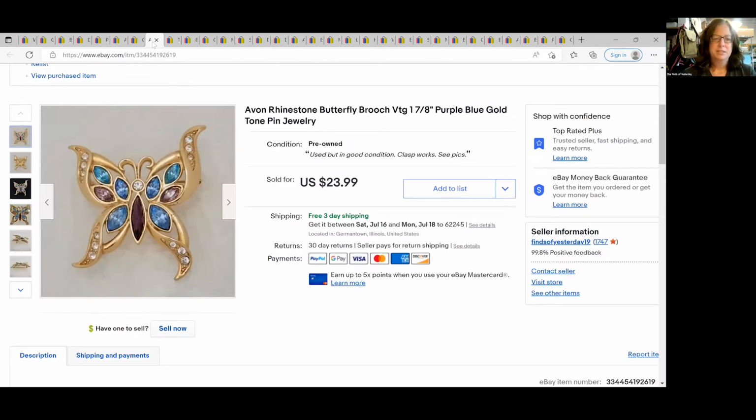Now, everybody says Avon's probably not worth selling. I sell quite a bit of Avon, and this butterfly brooch is just gorgeous. They really did a good job of producing some different styles, and I just love this one. It ended up selling for $23.99, and I only paid $2 for it. It had free shipping, so my profit was $14.95 on this.